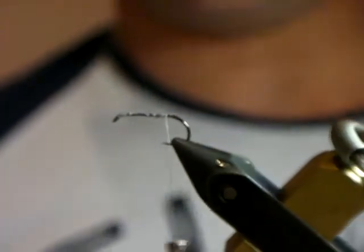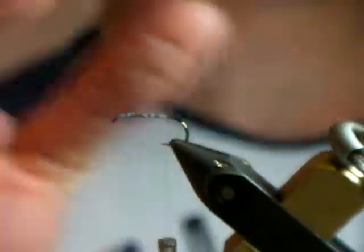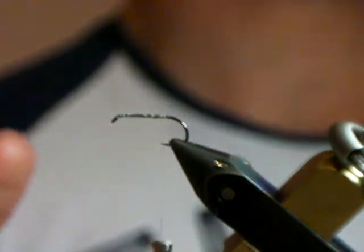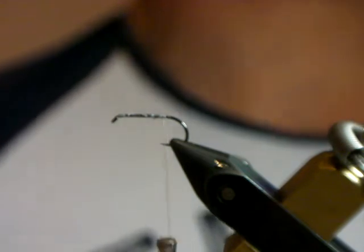So I'd rather you tie a natural fly like this and put orange in it or put a bit of red in it. Let that be your trigger. You don't need to put something unnatural. Rather put something that looks a bit more lively. Now, I think those big bright flies scare them.